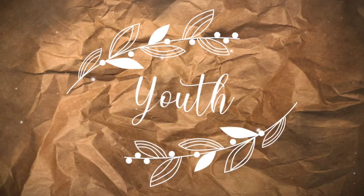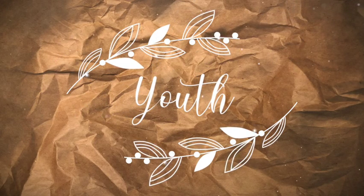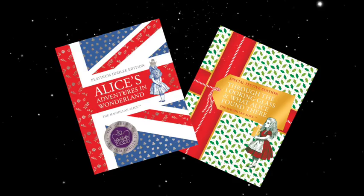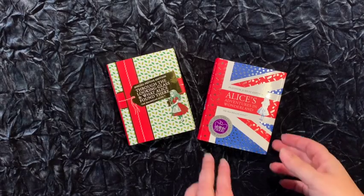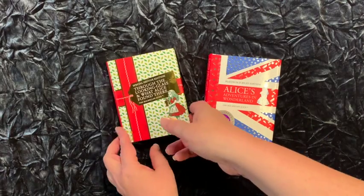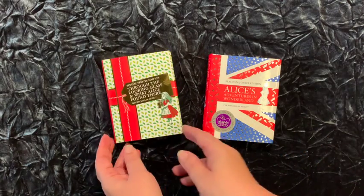I've got a couple of beautiful little pocket-sized Alice editions, released for this year's Platinum Jubilee. Both feature foiled page edges and covers, and the classic John Tenniel illustrations, with blue text for Alice and red text for Through the Looking Glass. They're lovely little stocking fillers.